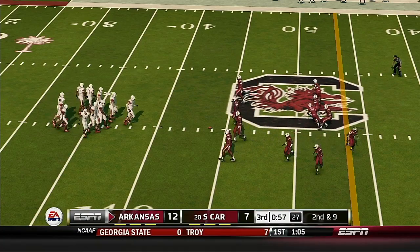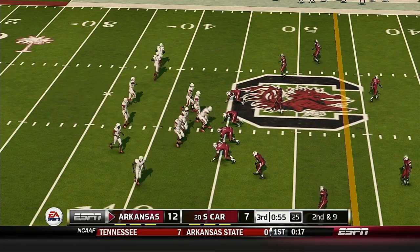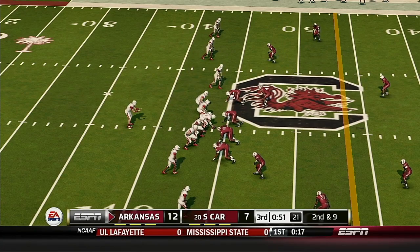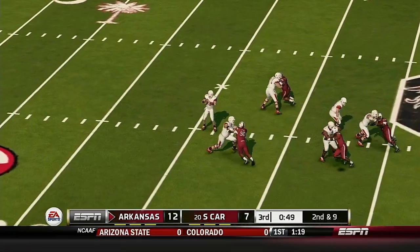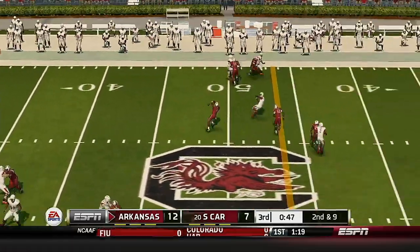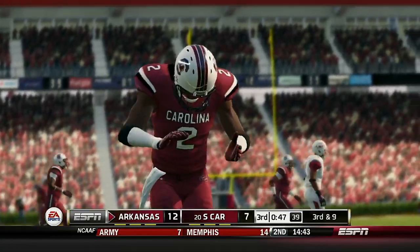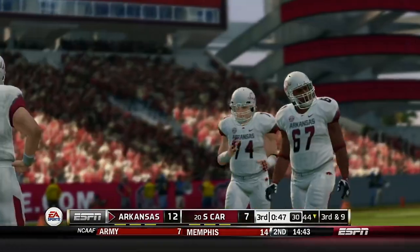From their own 44-yard line, second down. Quickly, and that was almost picked. Holmes makes it up. That'll make it third and eight.